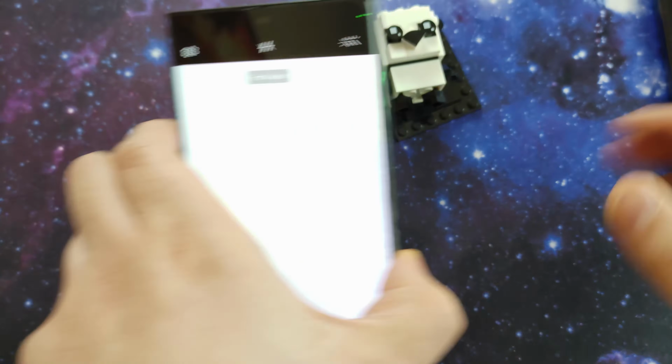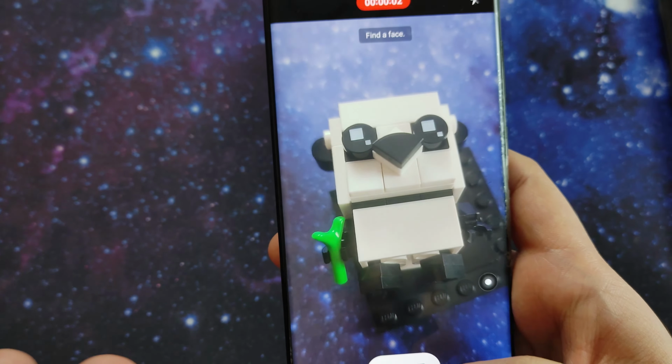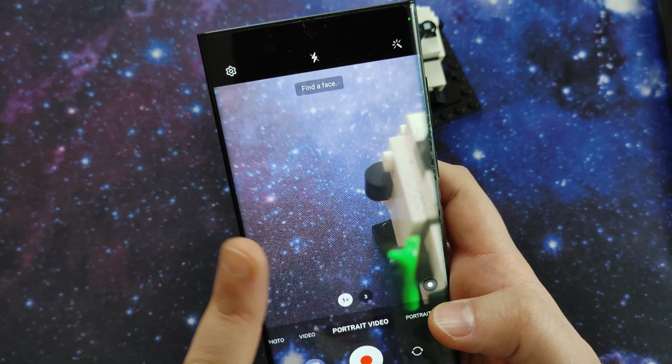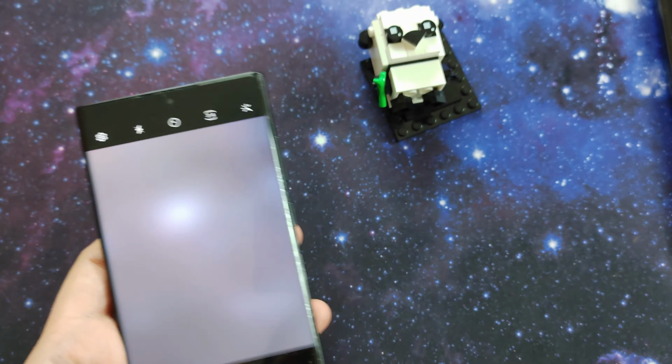And on this phone, if I try that, it will say find a face. So that's just another feature that's missing on this phone. I really thought it would get this feature with the 5.1 update. It's a little bizarre to me that they didn't add that. So, not really sure why.